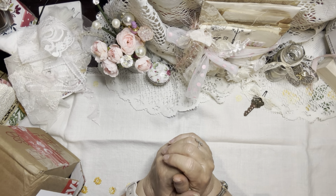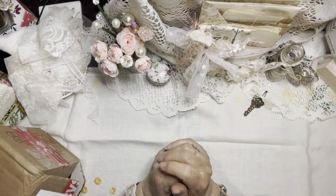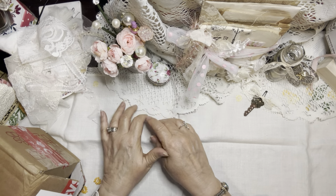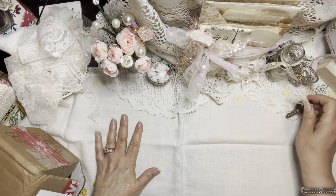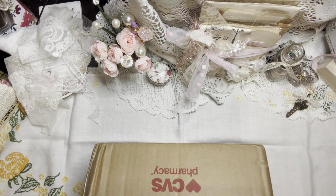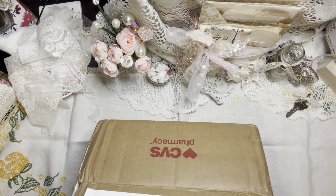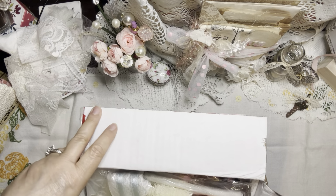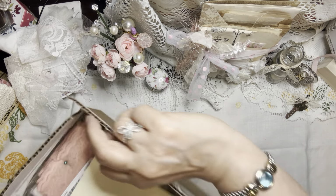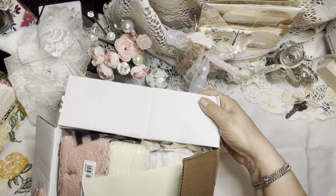I am bringing you today an unboxing of a surprise I received from my sweet dear friend Christina of Christina's Paper Creations. She sent me a rack that I was not expecting, and that is so sweet of her, so I wanted to give her a shout out and open this on camera. So I have not peeked in here yet. I just opened up the box.